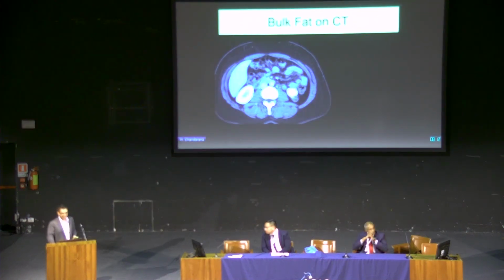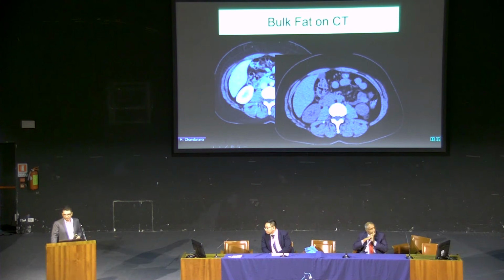So this is a patient who has a small left renal lesion, and it looks like there might be some fat in there. If you look at the pre-contrast imaging, you can see bulk fat within this lesion, and this lesion is an angiomyolipoma. Once you detect the bulk fat in a lesion, you can confidently make a diagnosis of angiomyolipoma, and you can leave this patient alone.